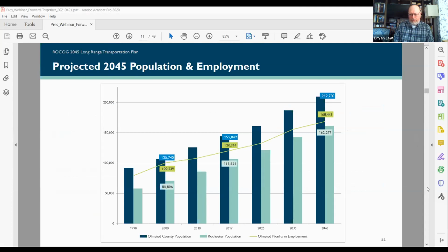One of the things that is driving this, of course, is the growth of Rochester that's expected in the next few decades, not just in terms of employment, but also in terms of just the population. So here's a graph that comes out of the long-range plan that goes back to 1990, and it shows a pretty steady growth in the population of Rochester, the population of Olmsted County, and of employment in the area. And you can see that it's a fairly steady growth that's anticipated from starting in 1990 all the way through the middle of the 21st century. So the DMC plan and downtown rapid transit as part of that is a response to this growth that is anticipated over the coming decades.